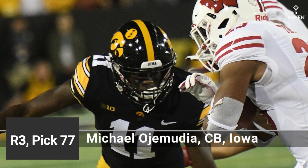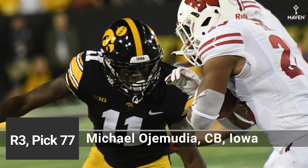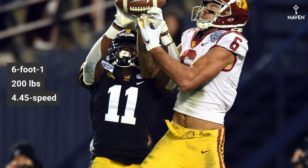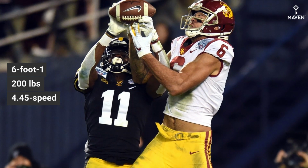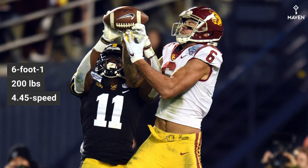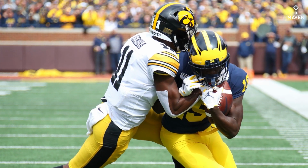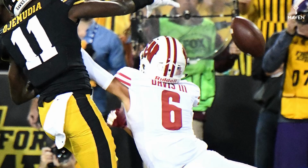As round 3 opened, the Broncos surprised many fans, but not a lot of draft analysts, by taking Iowa cornerback Michael Ojemudia at pick 77. A long, physical corner at 6'1" and 200 pounds, Ojemudia might not have been a trendy pick in the ubiquitous fan mocks, but he's a great fit for Vic Fangio's zone-centric coverage schemes. Adding to the value, Ojemudia is an accomplished tackler and checks the high-character, high football IQ boxes with gusto.